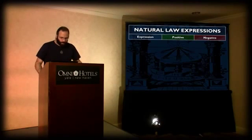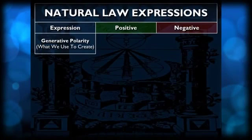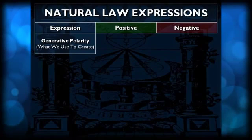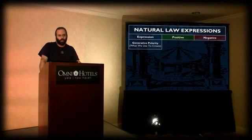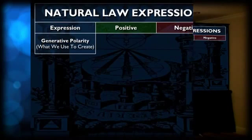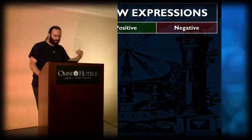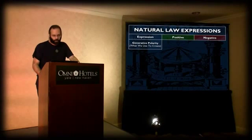So the first principle of natural law I call the generative polarity. Or in other words, this is the force or energy that we are using at the base level to start the process of creation. Or you could say of co-creation. Okay? We're co-creating the reality that we experience with the laws of nature. So you could look at the first expression of natural law, which is the generative polarity, as the force that we use to set all of the other events which are to come, which are to manifest in our lives, into motion. Or in other words, the force that we use to generate or create the quality of our experience. That's the generative polarity.